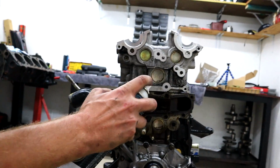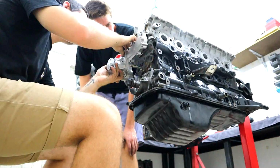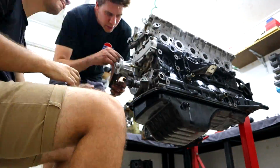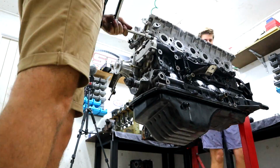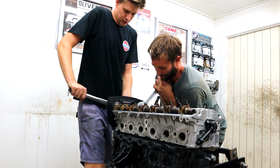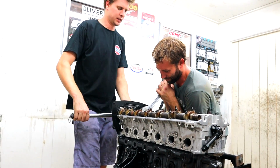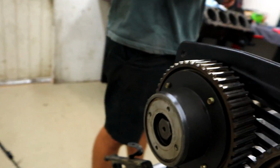Rightio, so heads down, time for the water pump. Oh, that's got a bit more bloody pressure than the last one. Bit better, innit? She's on and not coming off.